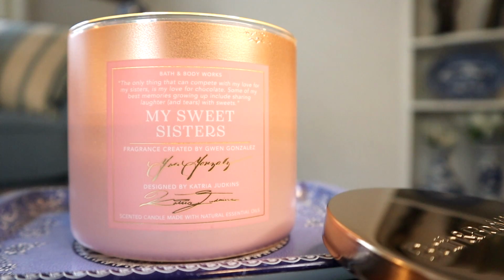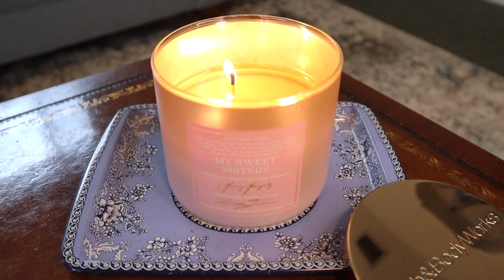And so that was My Sweet Sisters, and let me go into the performance. This is the third burn. It has the core wicks on it, and it was sooting like crazy. So I trimmed them back a little bit more, but now it has a really slow burn, and it took a good 2 to 3 hours to get a full complete melt pool on the third burn on this.